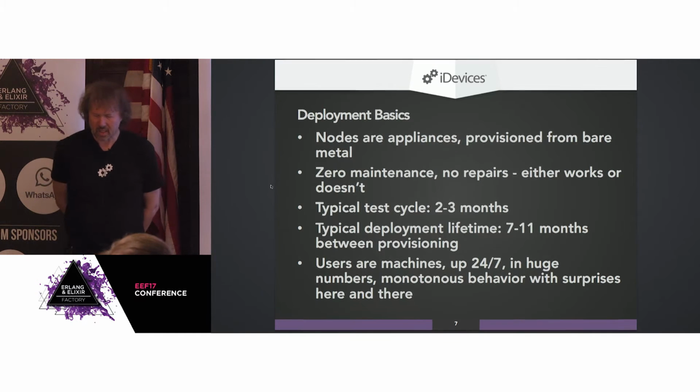When we deploy nodes, you bring the box, you provision from bare metal, and then it's done. There is no repair. If something breaks, it breaks. There's no software repair. The software just runs. Basically, you cannot log in to these boxes.